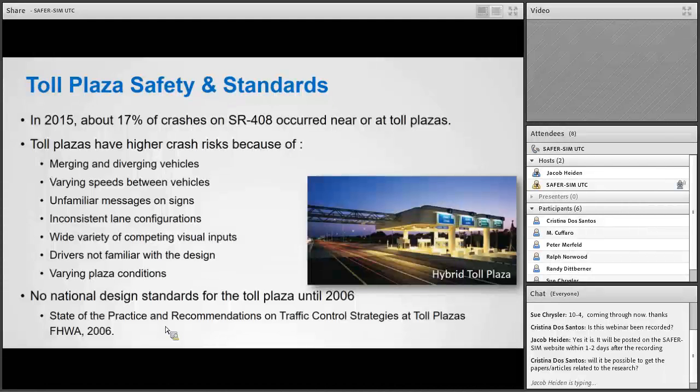Now, with a lot of different tolling systems in different states, and for a while there were no standards, and particularly since Florida has a lot of tourists and visitors, there is a lot of confusion about toll plazas, and particularly, changing the design also makes a lot of people unfamiliar and confused.